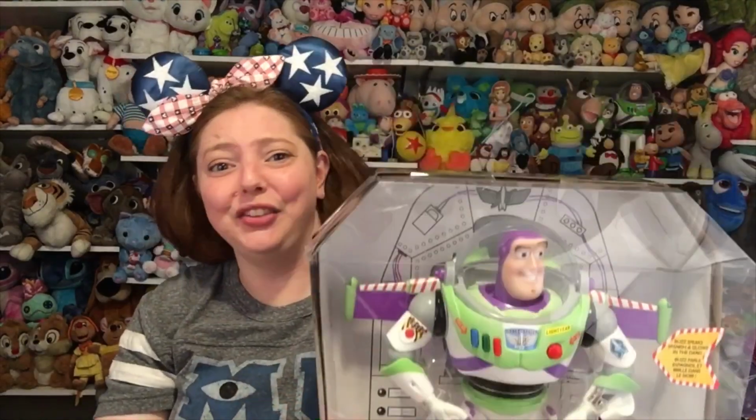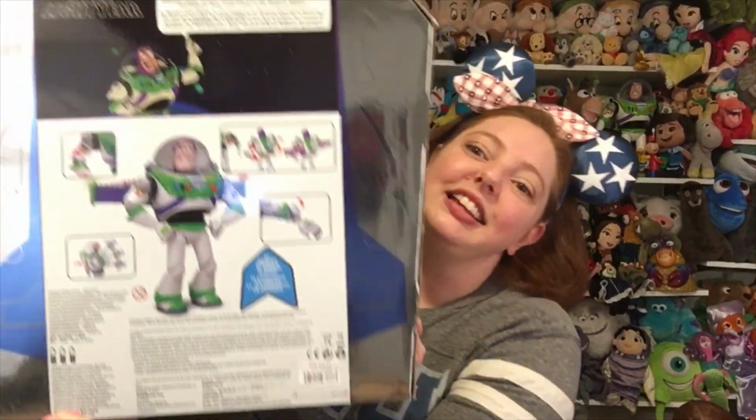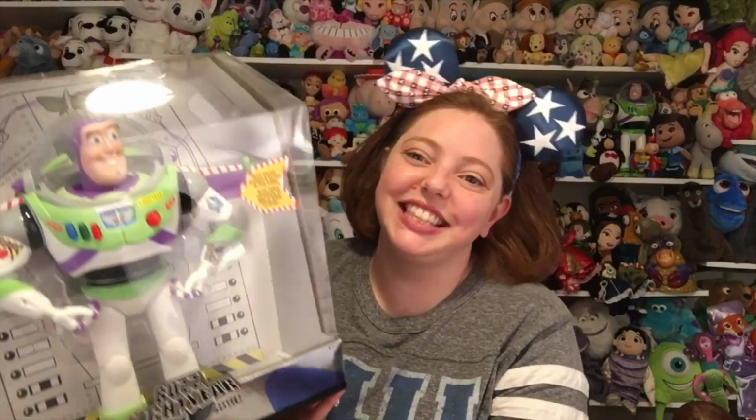How cool is that? I have no clue what he said, but it's awesome. And the back of the box is awesome as well. I love this thing. This thing is so cool. I didn't think I would enjoy it or like it as much as I do, but I really do love it. And I'm so glad I went ahead and got it because I think they were going pretty quick at my Disney store.